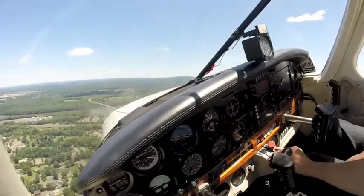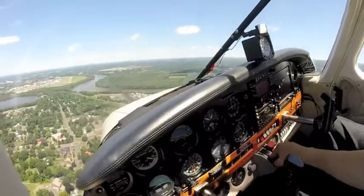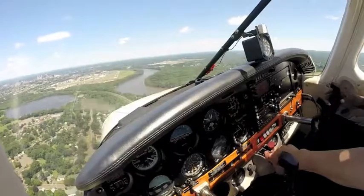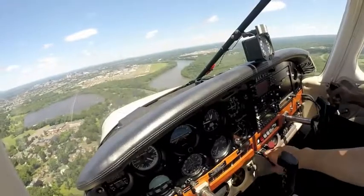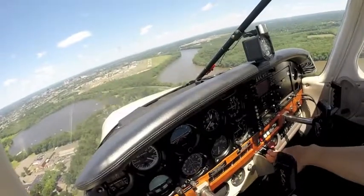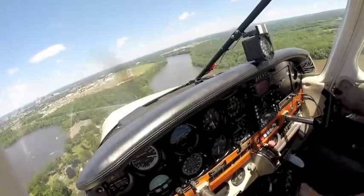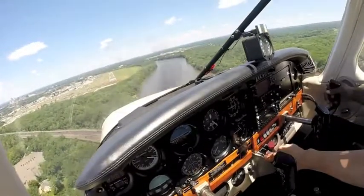Alright, turning on final here. Final, we're high, so we need to descend. But we don't want to accelerate, so... Alright. I'm holding on to. So now we're accelerating, so more power out. More power out. Let's get a nice normal sight picture here. Got a sinker down. Getting there, almost there. Go ahead and go flaps full, that'll help us out. Come on, power's coming out a little bit.